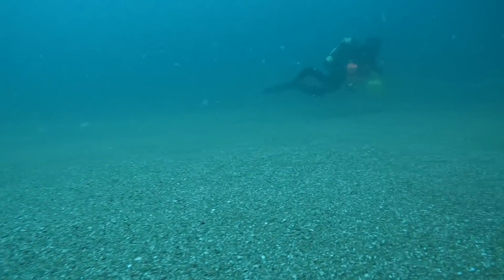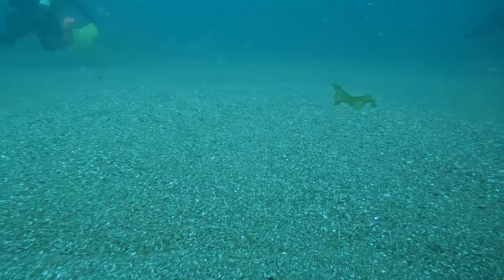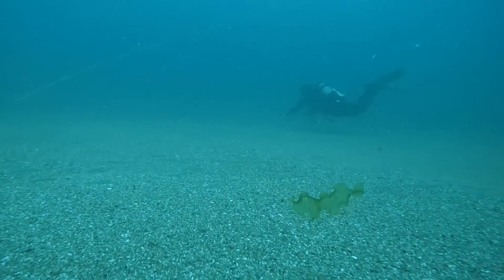The sand eel are having really hard trouble swimming into the tide. If they're having trouble, I'm definitely going to have trouble.